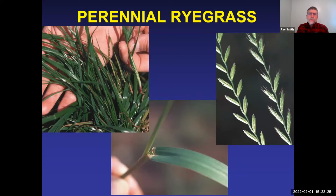For those of you in the upper Midwest, in Maine, and even Scotland, perennial ryegrass would be a very useful forage because it can be grazed close. It does have good regrowth. It establishes very easily. So short-term type for maybe overgrazed pastures with a spring seeding or a fall seeding in Kentucky and surrounding states, longer term in other areas of the country.